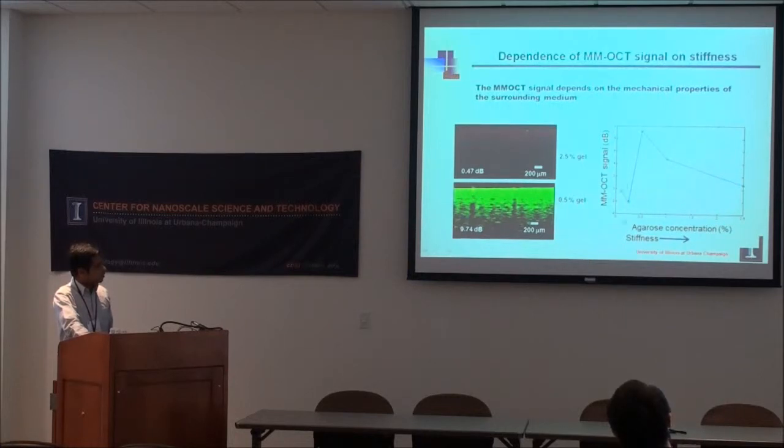In this case, if we use a very low viscosity sample, we don't get any MMOCT signal, the reason being that the sample doesn't have any elastic restoring force. And if we use a very stiff sample, the magnetic particles don't displace, and again we get a low MMOCT signal. So this data suggests that these magnetic particles can also be used to assess the surrounding microenvironment.